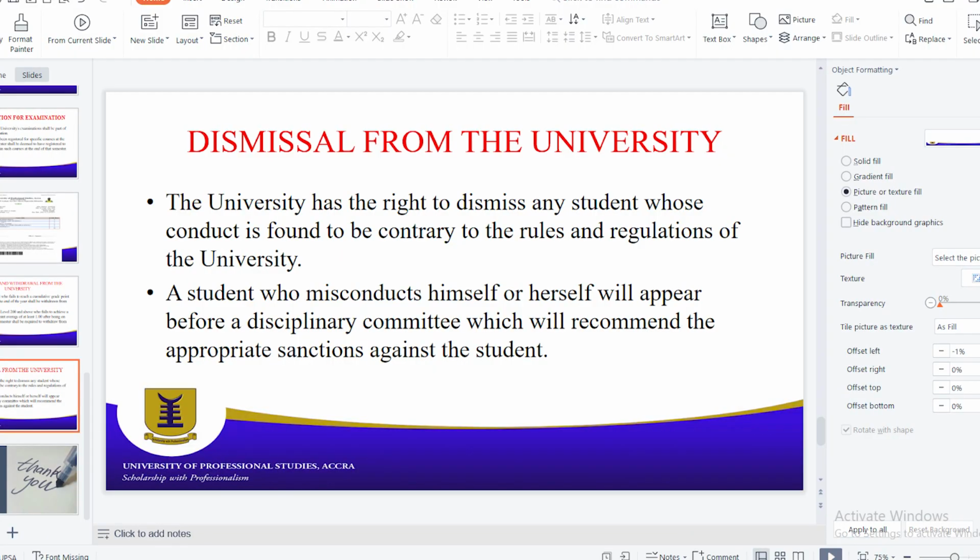Dismissal from the university. The university has the right to dismiss any student whose conduct is found to be contrary to the rules and regulations of the university. A student who misconducts himself or herself will appear before a disciplinary committee, which will recommend appropriate sanctions against the student. So, my dear students, you are here to study. Please obey lawful authority, obey the rules and regulations of the university, including examination rules and regulations.